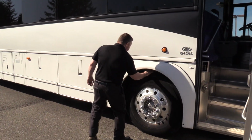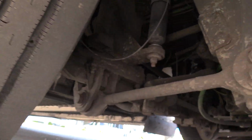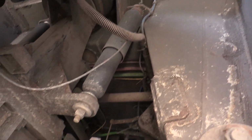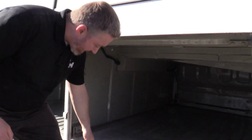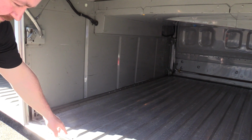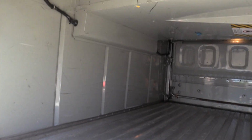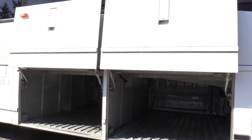All right, steers and drives are good on this coach. I've got Michelins here. I'd probably estimate that at about 50% life remaining. No evidence of this bus being bottomed out. Actually, excuse me, probably could use a couple rivets right there, but these are nice and straight. The doors latch shut really nice, so they should seal up pretty good.